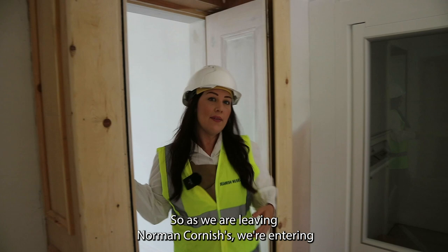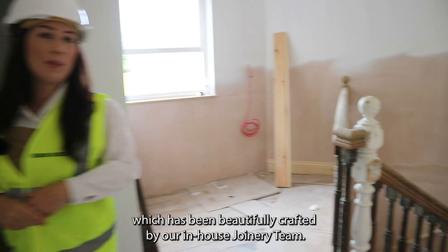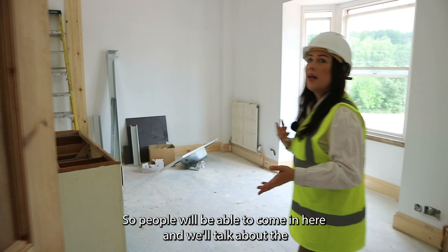So as we're leaving Norman Cornish's, we're entering just above the hairdressers. You can see that the lift has gone in, so this will allow visitors to be able to come up and see the space. You can come up through the staircase as well, which has been beautifully crafted by our in-house joinery team. And then as you move through, you've got some visitor facilities here, and then the art space. So people will be able to come in here and we'll talk about the Spennymoor settlement, and people will be able to do some art in here.